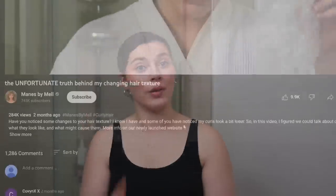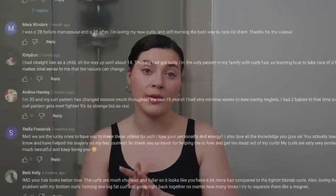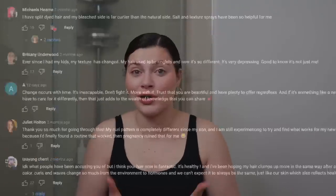But since I decided to go back to my natural a little over a year ago, my curl pattern seems to have loosened. And when I addressed these hair changes in a previous video, I had a lot of people talking about the changes that their own texture has made, as well as a lot of questions regarding why this may be. And so I wanted to sit down, chit chat, and answer some of your questions about changing hair texture, while I style my hair, of course. You will get to see the new color by the end of this video. It is wet right now, but don't let it deceive you.